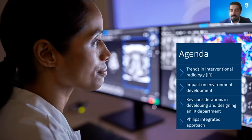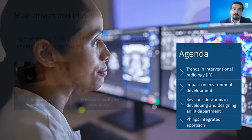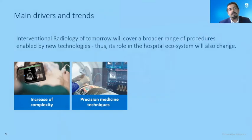Bander explained, and how you can prepare yourself for future changes, the way Dr. Bander did it, and how you can benefit from it. So before I move to that, it's maybe important to stay a couple of seconds on what the main drivers and trends actually are. We say that interventional radiology of tomorrow will cover a broader range of procedures. Dr. Bander already mentioned that they can do more than they did before. And this is mainly driven by new technologies.